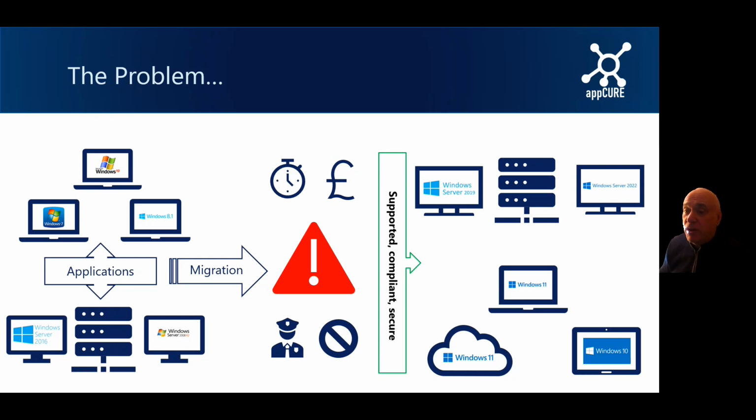This problem is not going to be a singular problem. This is an ongoing battle. And the problem is that applications are delivered onto an operating system and the operating systems are constantly updated. Today, if you are not within 2 versions of a current operating system, you are then classed as being in an out of support and will be out of compliance solution.